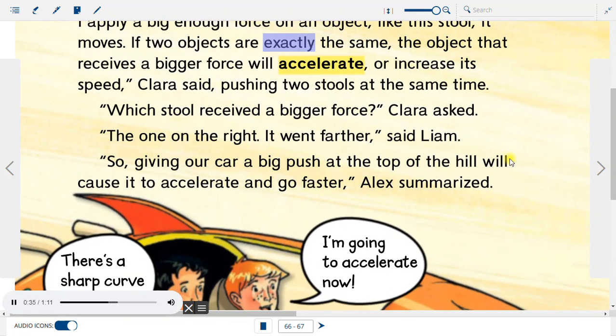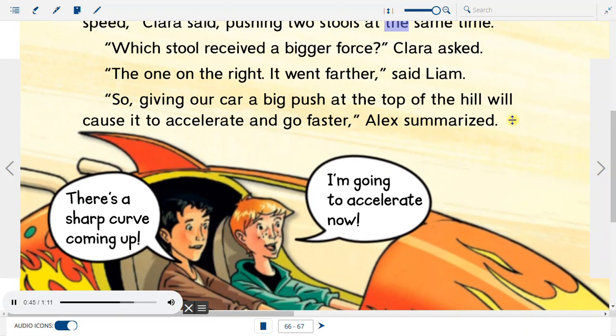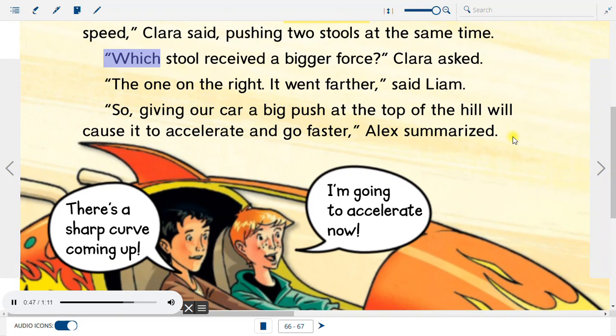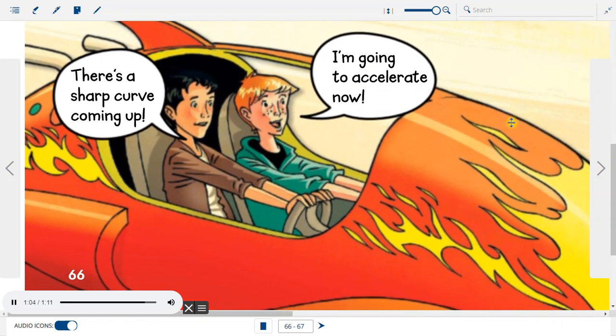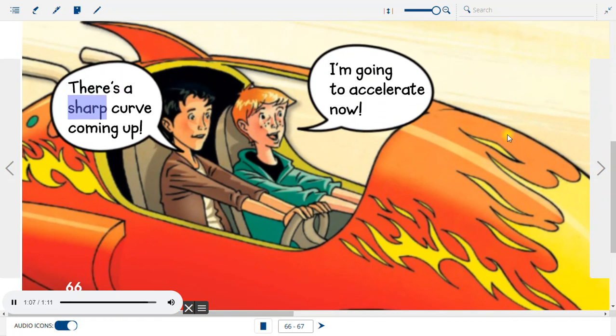If 2 objects are exactly the same, the object that receives a bigger force will accelerate or increase its speed," Clara said, pushing 2 stools at the same time. "Which stool received a bigger force?" Clara asked. "The one on the right. It went farther," said Liam. "So, giving our car a big push at the top of the hill will cause it to accelerate and go faster," Alex summarized. "A force is a push or pull. There's a sharp curve coming up. I'm going to accelerate now."